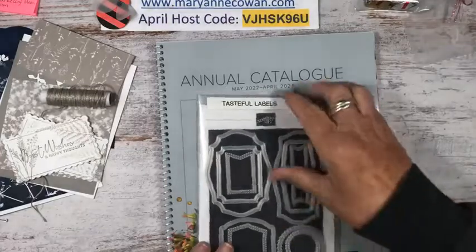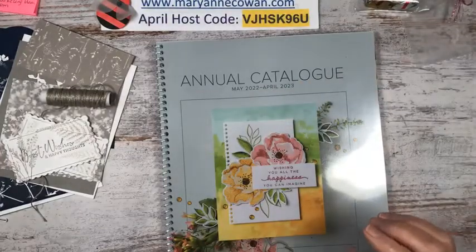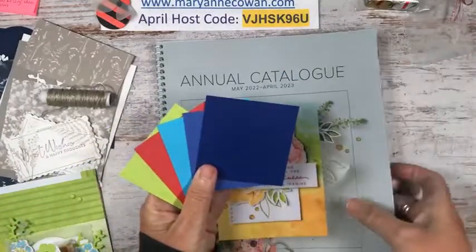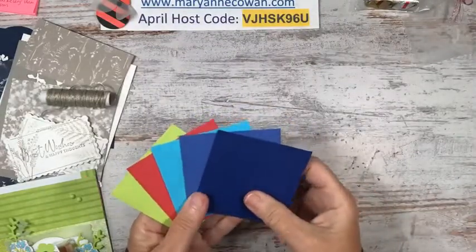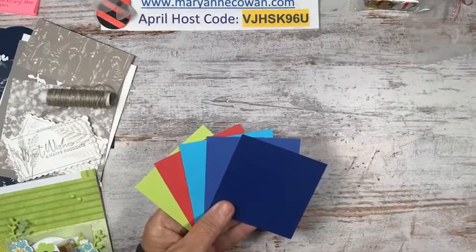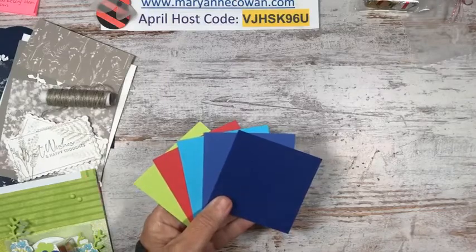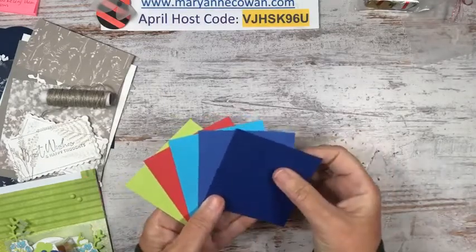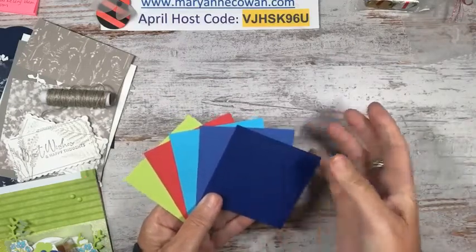So we are using that today, and then we're using new product. On Monday, I introduced you to the new in colors. Let's move this out of the way. I can't show you inside until next Tuesday. So we have 5 new in colors that are introduced with every new catalog. They are around for 2 years. And sometimes they do come back up when we do a color refresh. And so these are the ones for 2022-2024. And there is a bunch of coordinating products.